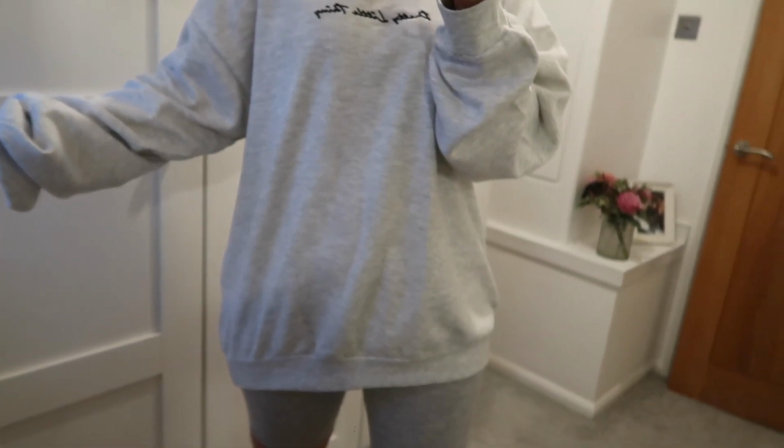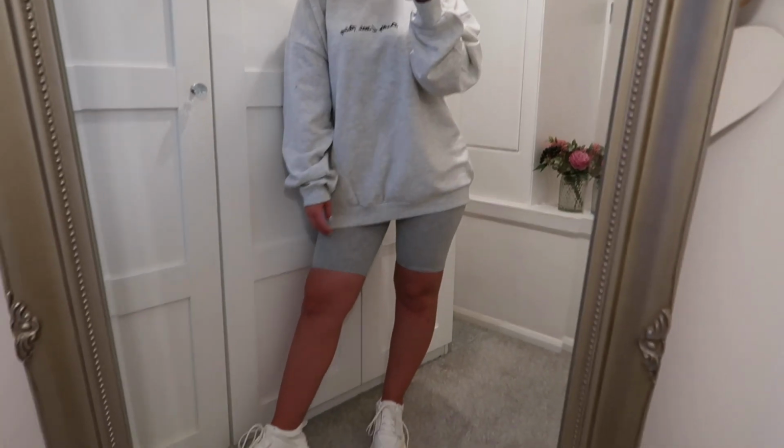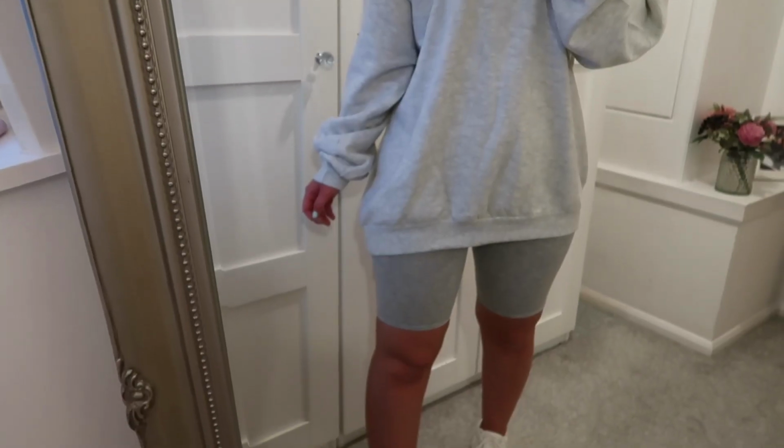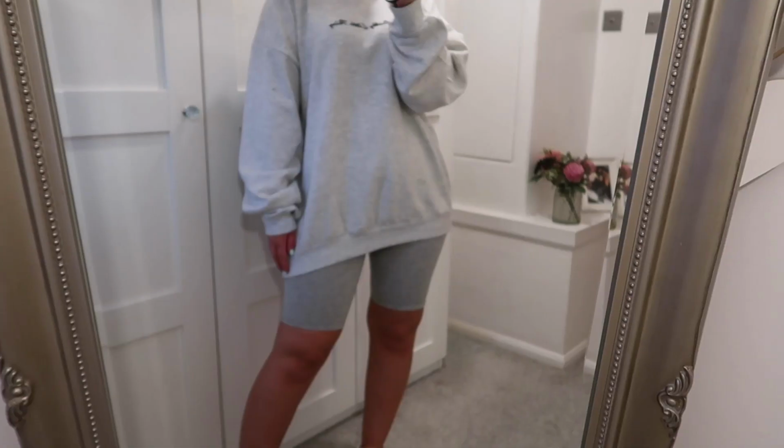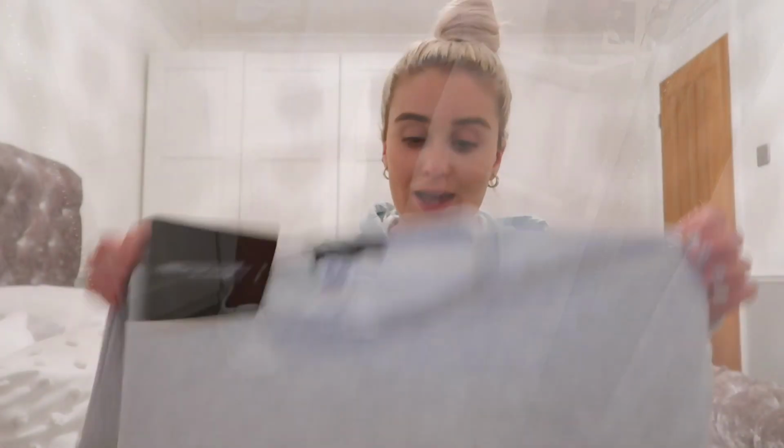To go with that, I bought an oversized Pretty Little Thing jumper. Now, I own loads of these jumpers. Absolutely love them. Like I said earlier, I love the Pretty Little Thing joggers. I always get these sort of jumpers to match them. I'm not sure why, but I prefer these sweatshirts to actual hoodies. She says wearing a hoodie. I do like hoodies too, but if I had to pick, I would pick a sweatshirt any day.